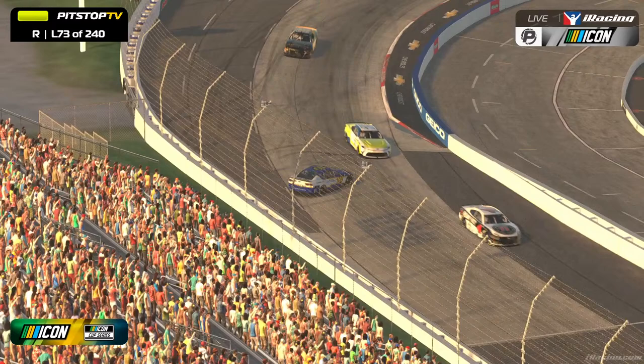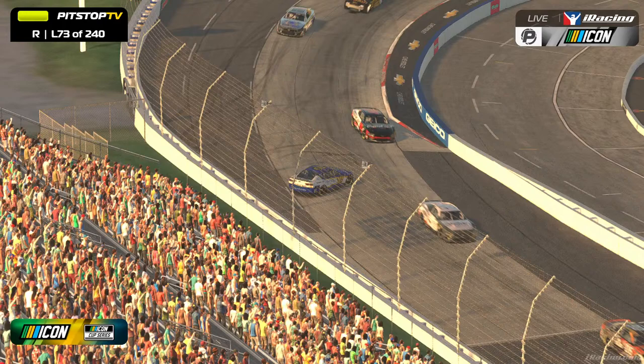You're better off reversing right here and trying to get back going that way in a three-point turn. Not going to do it if you stay there, yeah. There's the gap, fine. After the whole field goes by.